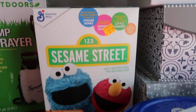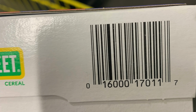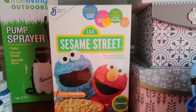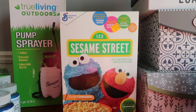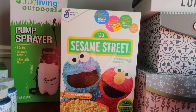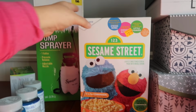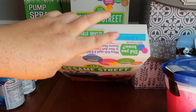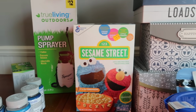Now this is probably one of my favorite finds yesterday. I got 6 boxes of the Sesame Street cereal. There was a $1 peelie found on the box. That coupon beeps at checkout, so you'll have to have a manager or a cashier help you key it in. But the coupon's actually found in store, which is kind of crazy. So this guy is $1.12. There is a $1 digital or the $1 peelie, so it makes it 12 cents. This has a pretty quick expiry date of next January, so donate them, eat them sooner rather than later.